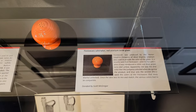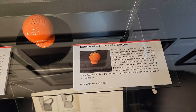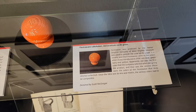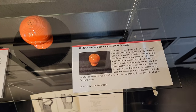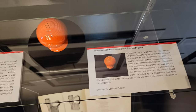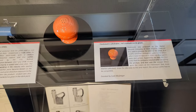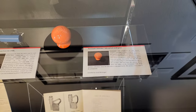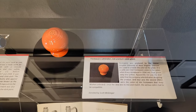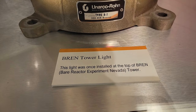So check this out, guys. This is a salt shaker. Fiestaware was produced by the Homer Laughlin Company of West Virginia. Uranium was used to provide the color of the glaze. Wow. That is crazy. Imagine having this nowadays. Jeez.